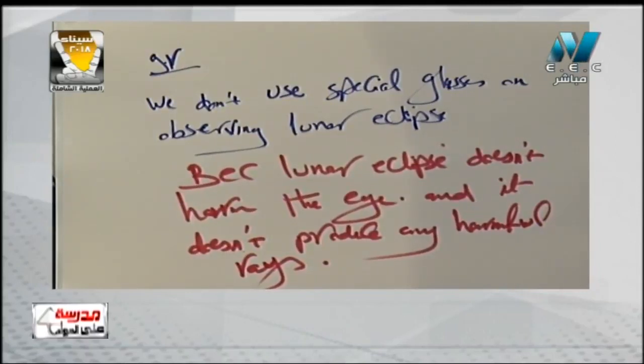هو ظاهرة شيقة جدا وفي نفس الوقت ظاهرة آمنة جدا. We don't use special glasses on observing lunar eclipse. Why? Because it doesn't harm the eye. ليه ما بيأذيش العين؟ ليه ما بيسببش أي أذى للعين؟ Because it doesn't produce any harmful radiation such as radiation coming from the sun during solar eclipse, such as the ultraviolet radiation or infrared radiation.